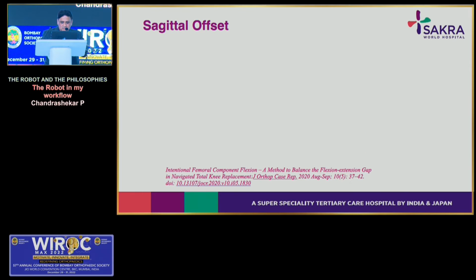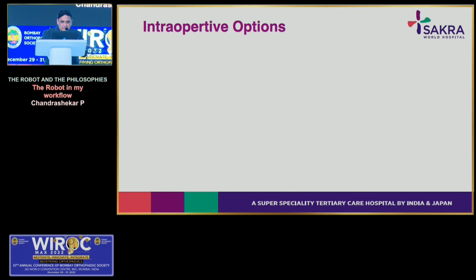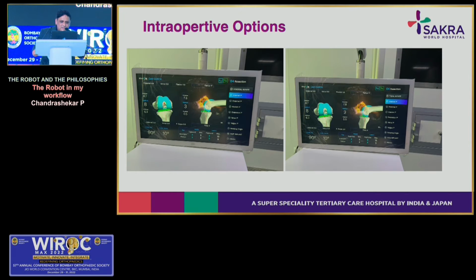So this is the sagittal offset video. So these are the intraoperative options. Once you mark the knee, these are the options which are provided. Depending on the soft tissue need, you can internally or externally rotate the femur, flex or extend the component, do varus or valgus to the component, and you can also hinge one side and then change the varus valgus. The people who are doing functional alignment do this.